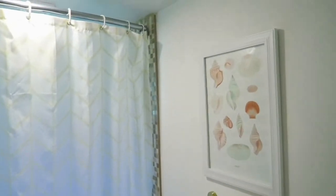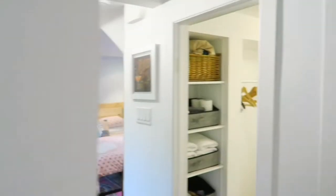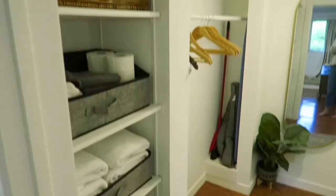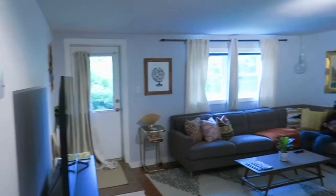And then we move on to the bathroom. Love the coastal detailing in here. They had a great shower head, which was lovely. And then we had a walk-in closet, which was so convenient for all of our luggage and just a really nice space to hang your clothes and get situated.